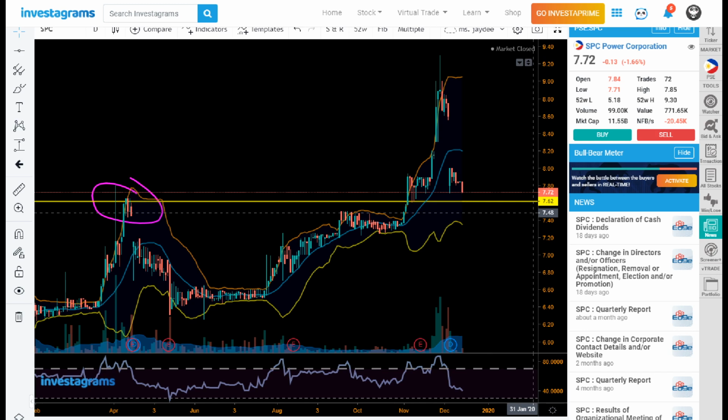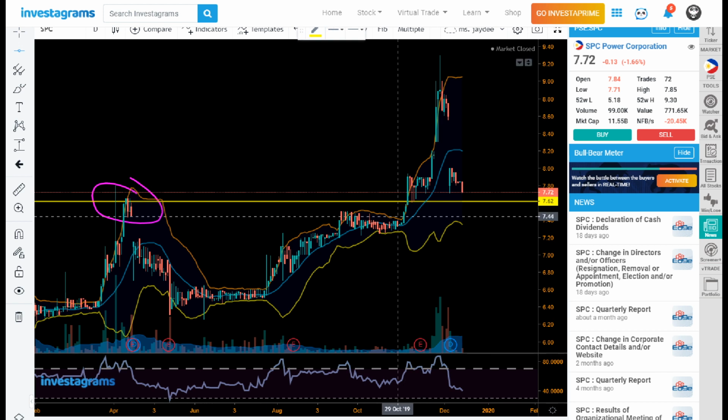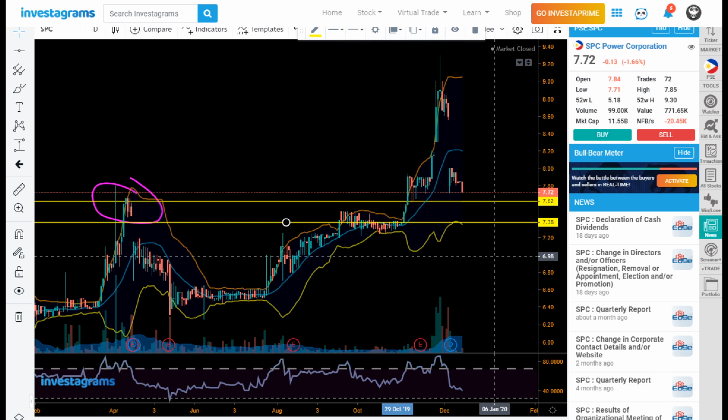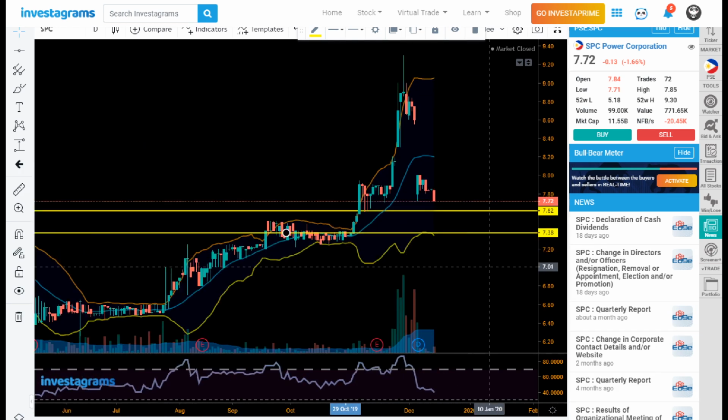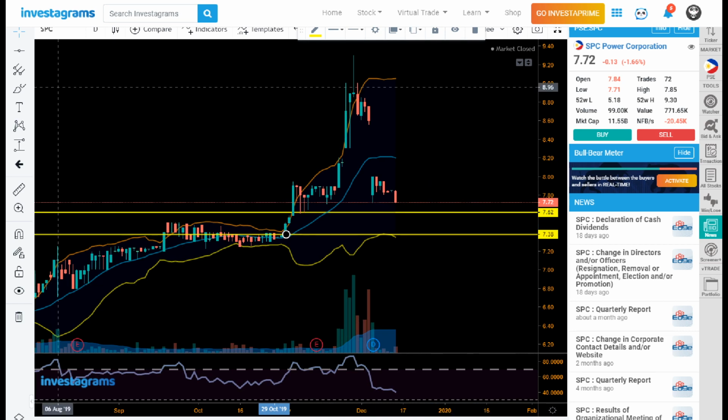Okay, so observe what happens around 7.62. We have to check and see if it will sustain in that area. Otherwise, we are going to see the next possible support at 7.38. There you go. So at least you have two key areas to watch out for: 7.62 and 7.38. And that's for SPC. Alright, let's continue. And that's for Wiki.